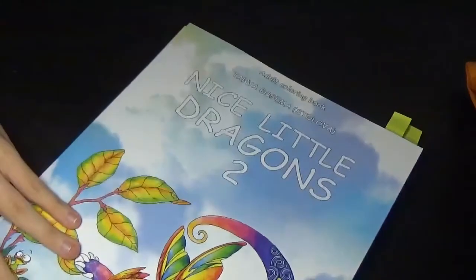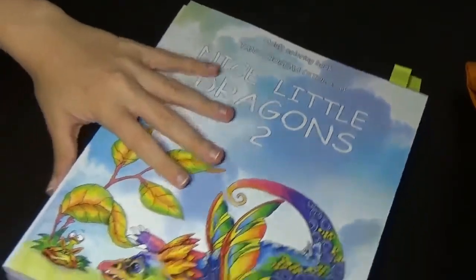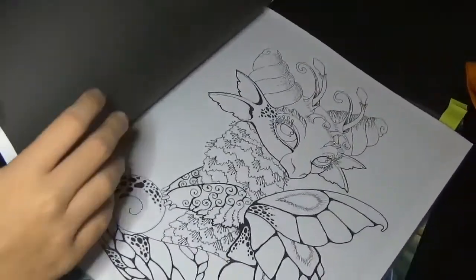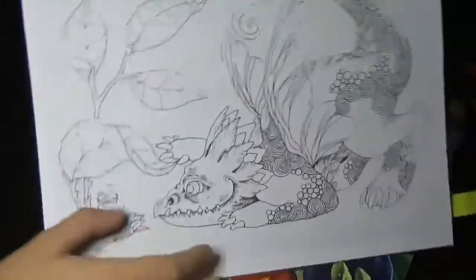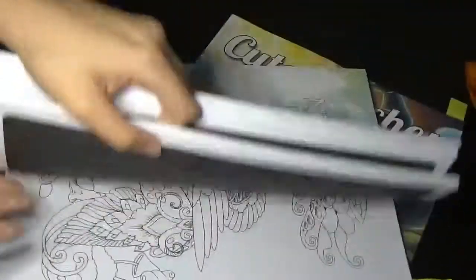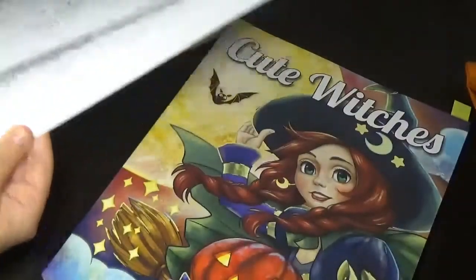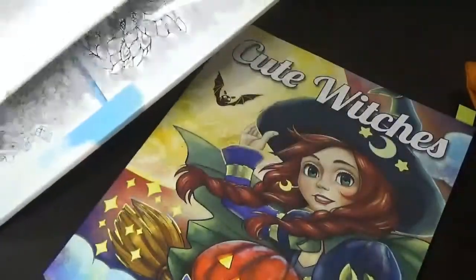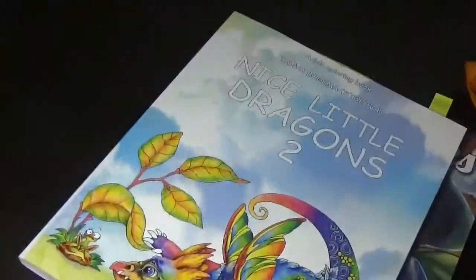I have Nice Little Dragons 2 by Tanya Bogima Stolova, the same woman who does the Nice Little Town books. And this book is super cute. The dragons in this are very cutesy and whimsical. Here's one. It does have double images, so let's flip. Here is Curious Dragon from the cover. Here is kind of like a big bird dragon. There's a bunch of cute pictures. There's one where there's a dragon sitting on the couch, and I want to show that one to you because I think it's so cute. And I think it is toward the back, so let me... Yeah, there he is. Like he's sitting on the couch watching TV. It's just super cute and whimsical and fun.